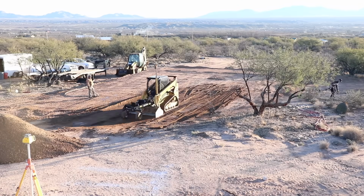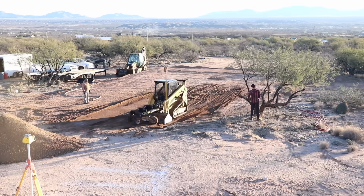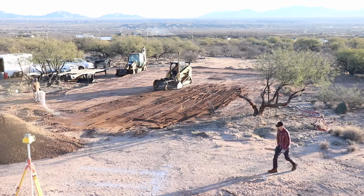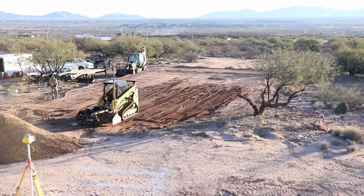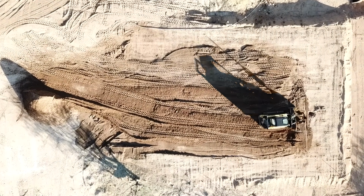So the first thing that Brad and Jason are doing is taking the AB mix from the big pile there and just starting to smooth it out. I'm even getting out there and trimming down one side of the tree, because I noticed that it was definitely getting in the way. And you'll notice that Jason is spraying all the AB mix as Brad is smoothing it out, and that will help with the compaction of it.